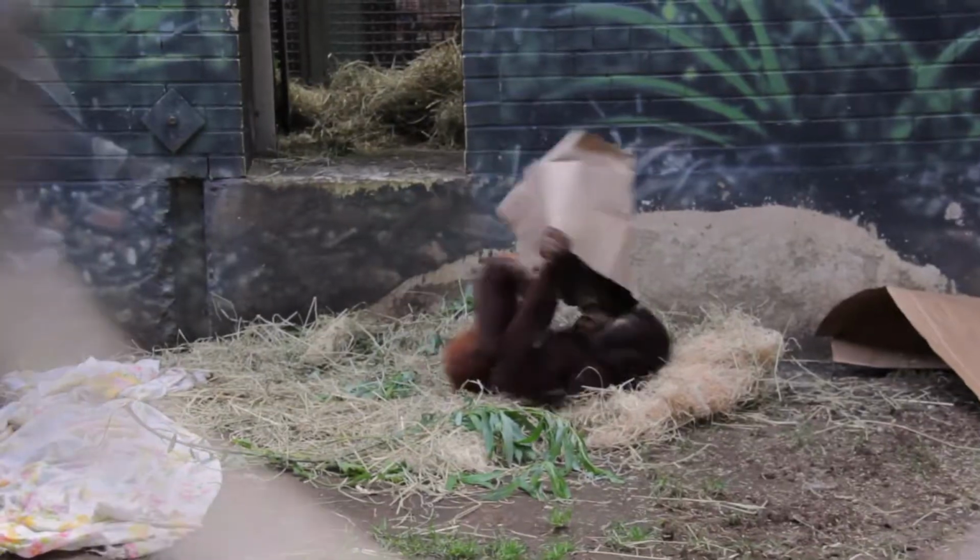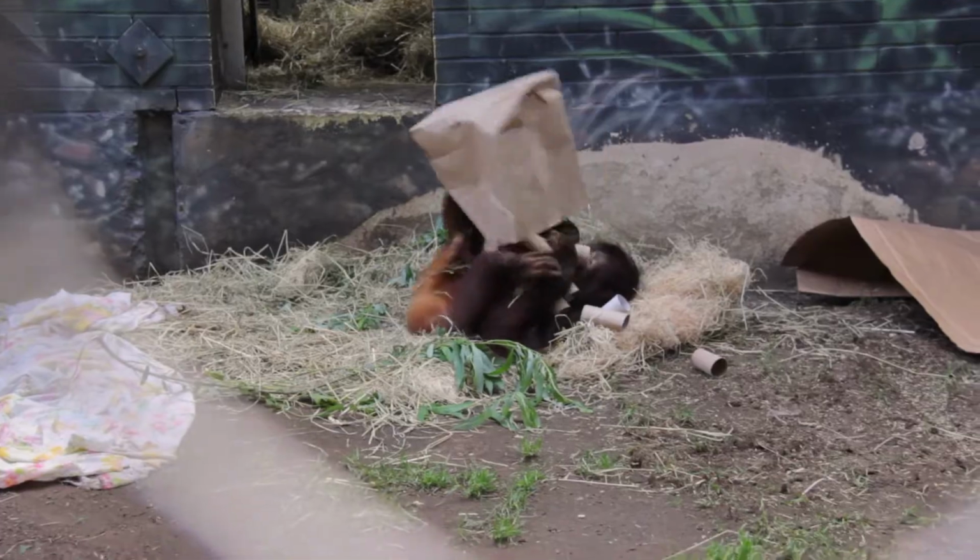Enrichment is anything that makes their day interesting, unique, and different. It's not something they come into contact with every day. It keeps their minds and their bodies active. It really makes sure that their day is full. We try and think of everything to stimulate the animal, whether it's something they smell, or something they hear, or something they taste.